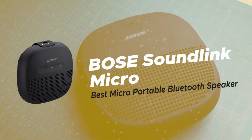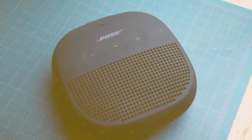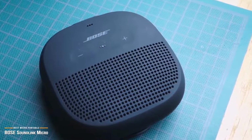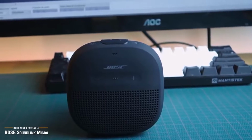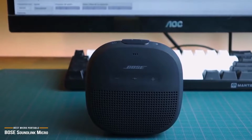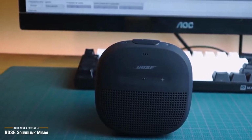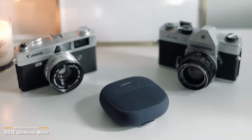Finally, we have the Bose SoundLink Micro, our pick for the best micro portable Bluetooth speaker. While the SoundLink Micro may not be a bargain at just under $100, Bose's smallest and most affordable wireless speaker is arguably the best sounding pocket-sized Bluetooth speaker that is able to play louder and produce richer quality bass sound that puts it a cut above competing models in size class.